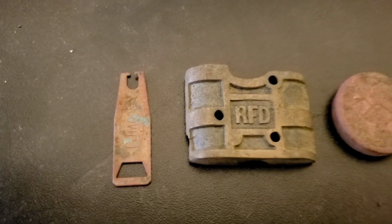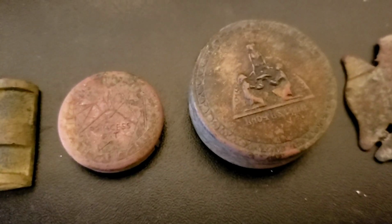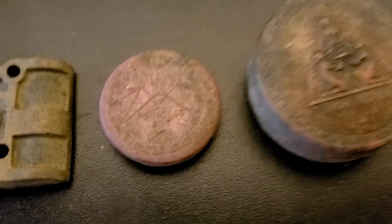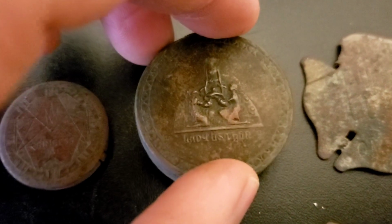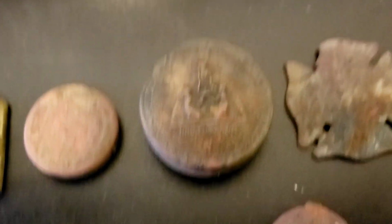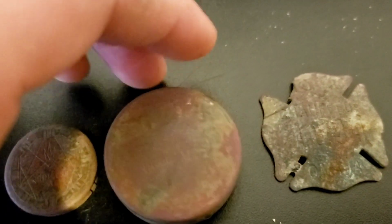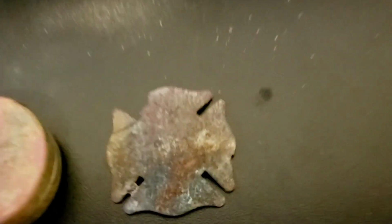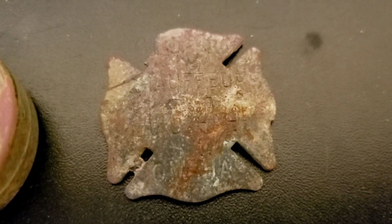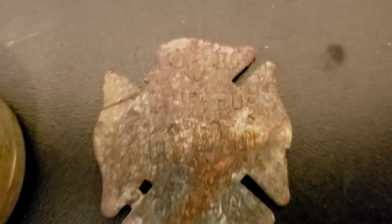I got a Scoville zipper, the front of an RFD padlock. I got a couple of makeup tins. I got a Princess Patent one that is broken, and my first ever complete one, which is a lady something that I can't read, but it has a lot of fancy on it. And there's even a little bit of writing on the back. I got my first ever Omaha chauffeur license as well. It's going to be tough to see, but up there it does say 1923.